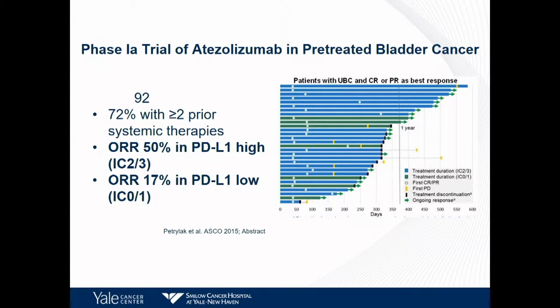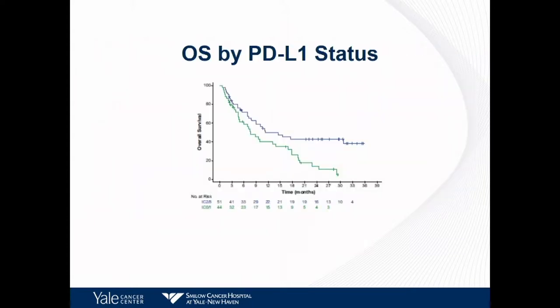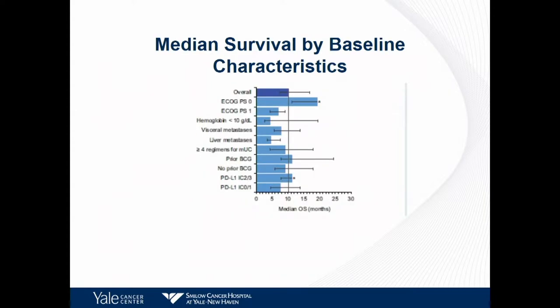This was presented at ASCO GU last year. This is from our phase one experience. And what we found was we looked at the phase one data, and we found that the objective response rate was 50%. It actually was up higher than it was on the initial report. And in the low patients, it's 17%. And again, a better survival by PD-L1 status of about 10 months for those patients who have PD-L1 high versus about 8 months for those patients who have a lower level of PD-L1 expression.